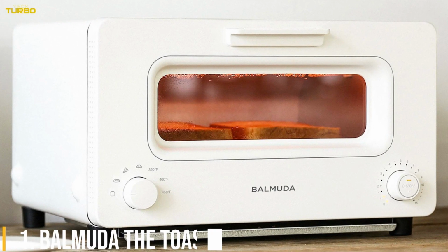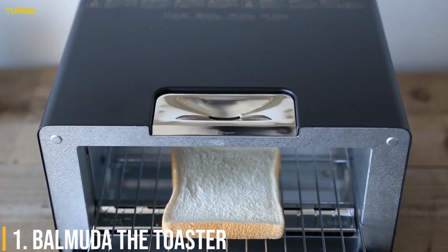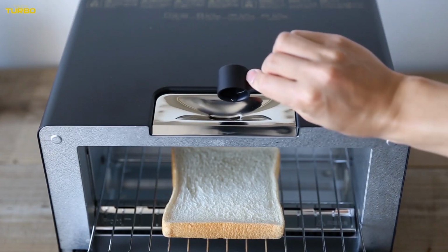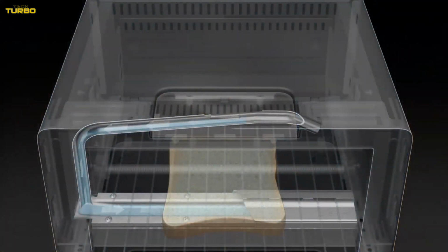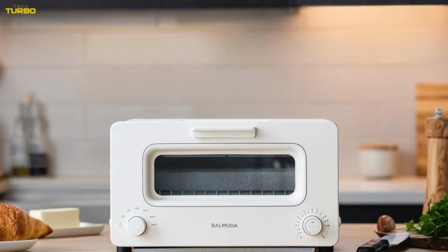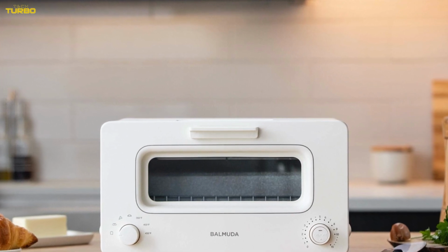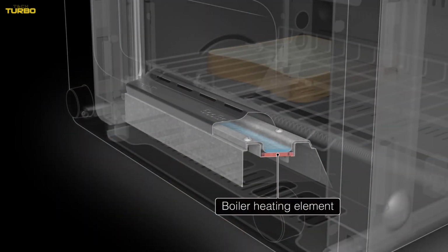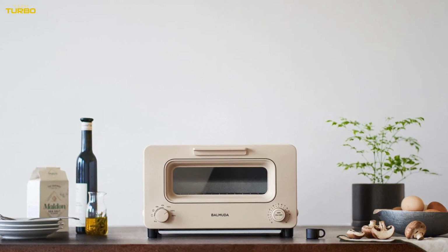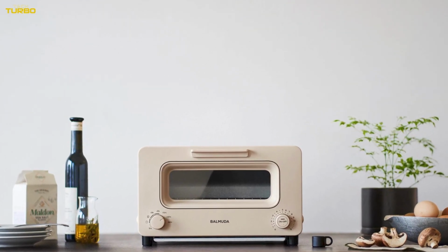Number 1. Balmuda The Toaster. Okay, so if I spent this much on a toaster, my bank would call me to check for fraud. But since I've discovered the Balmuda steam toaster, my toast has started to taste like plywood. This Tokyo-based tech company specializes in perfecting kitchen gadgets, and it's gone to town on the humble toaster. Balmuda says its oven uses steam technology and precise temperature control to bring out the best in every kind of bread. I apologize now to all past bread for failing to help you reach your fullest potential.